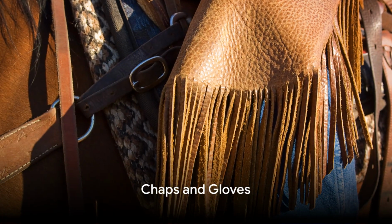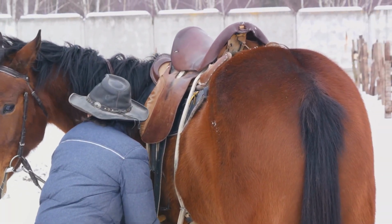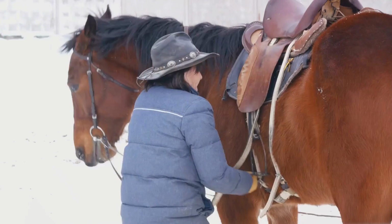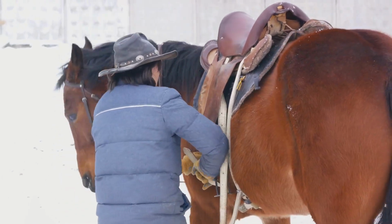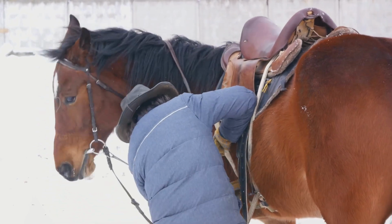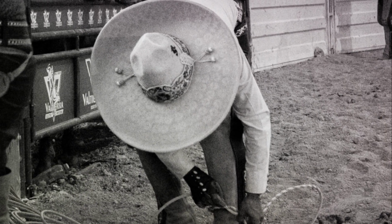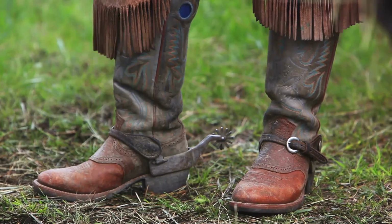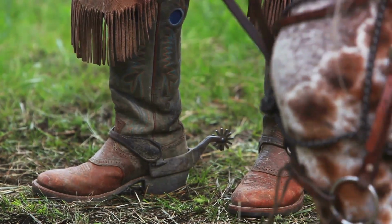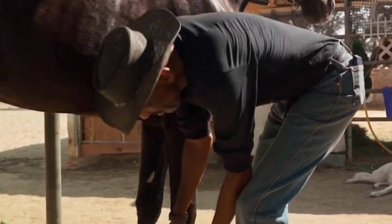Last but not least, let's not forget about chaps and gloves. As we continue our journey through the essentials of the cowboy gear, we arrive at two items that served a critical protective function. Chaps, worn over pants, shielded the cowboy's legs from the harsh realities of the trail, from thorny brush and animal bites to the general wear and tear of a rugged environment. Imagine traversing through dense underbrush or during a cattle drive, and you'll quickly see the value of these sturdy coverings.